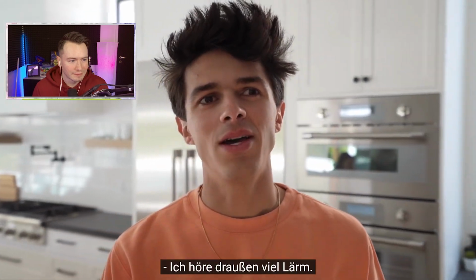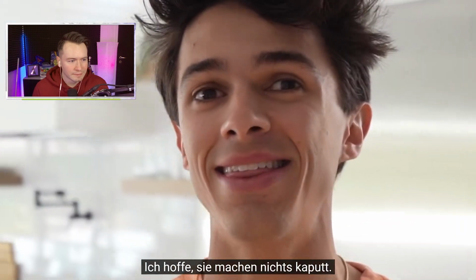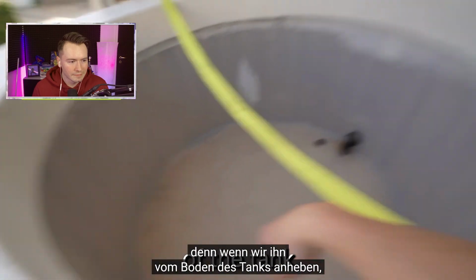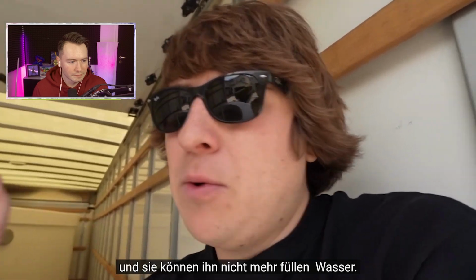I hear a lot of noise outside. I hope they're not breaking anything. Now that we have the forklift, we're using these straps to pick it up because if we pick it up from the bottom, the tank will completely snap from the weight and they won't be able to fill it with water.